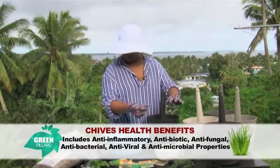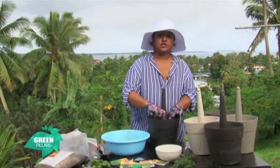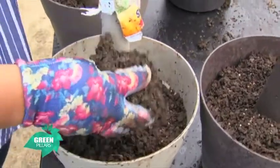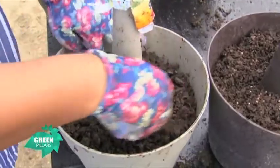All right, there we go. And what I'm gonna do is just give them a little push down. I'm also using a little bit of potting mix to lightly cover the seeds from the top after I put the seeds in.